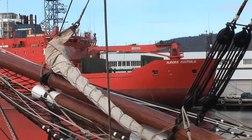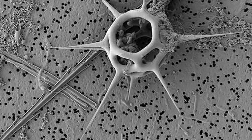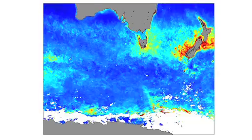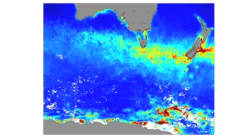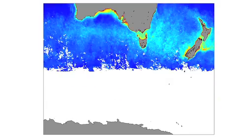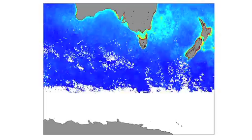For the first year and a half I've been working on ways to better view these small microscopic plants, phytoplankton, from satellites that spin around the Earth from space. So we have these satellites that image the ocean and they measure the colour of the ocean. This colour really comes from the colour of the plants that live in the water. These plants are microscopic. We can't see them with the naked eye. They're tiny little things, and there may be millions of them in the palm of your hand.